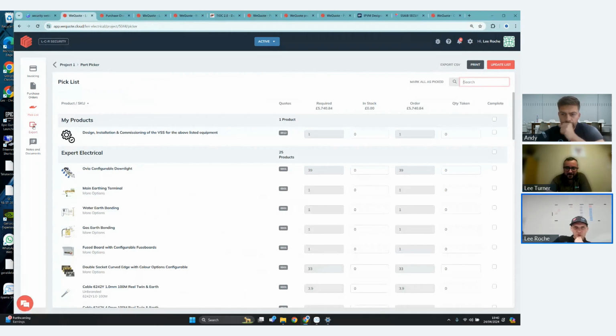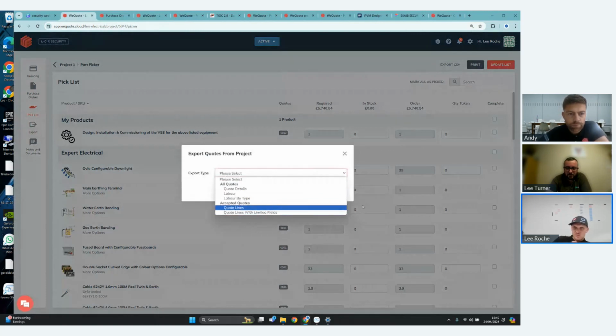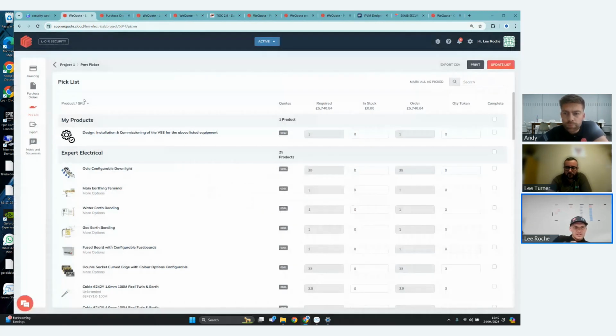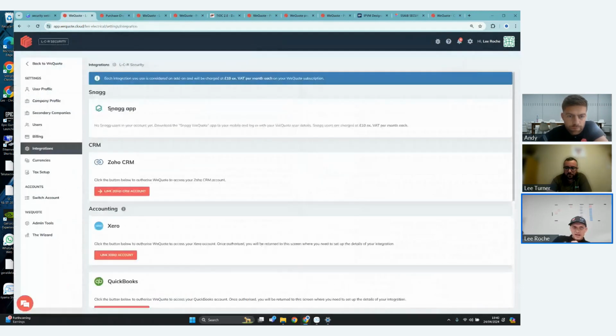You can export the quote data once it's been accepted. So if you want to push this into financial stuff, you can do that as well. We also integrate with our Snag app for engineers. This is basically a time clocking, project management, scheduling app. We've got some new features coming out on this as well. So currently we don't have scheduling live, but that's one of the big things we're working on.